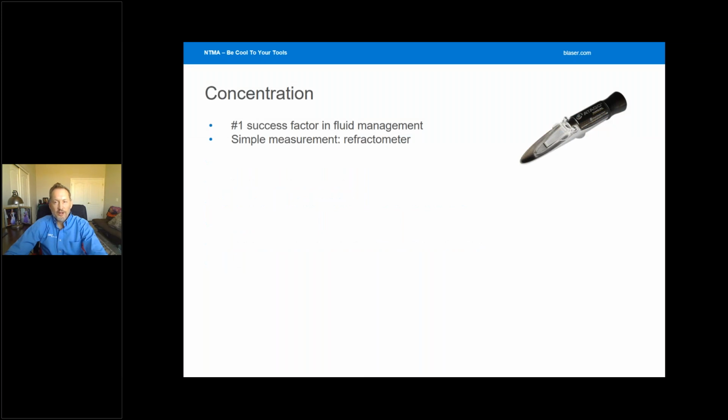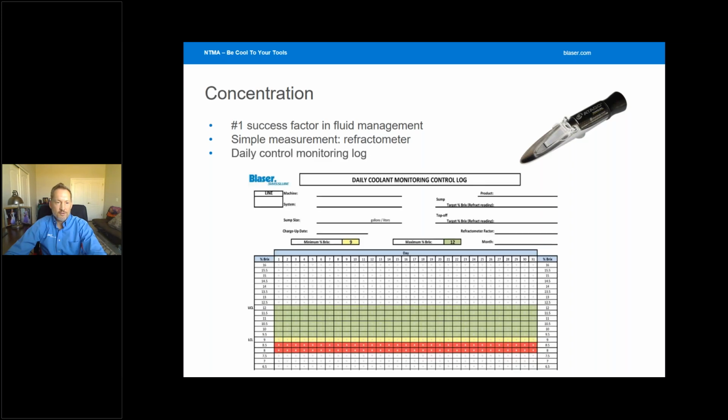It starts really with the concentration. If a shop doesn't have a refractometer, at today's day and age, you can buy a cheap one for probably under $100. So you're looking at a couple hundred dollars to invest in a very simple tool to give you very quick, accurate measurement of the concentration. It's the number one success factor in metalworking fluid management, and it's easy to use.